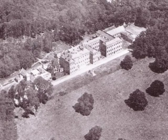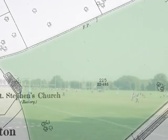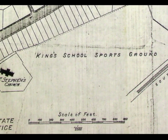Part of the estate had already been sold, including land purchased by the King's School, now the Burley's Sports Field, for use as playing fields. Mr Dagnall's son, Harry, was a pupil at the school and recalls his class picking up stones from the field on one afternoon a week.